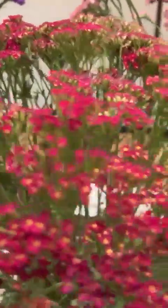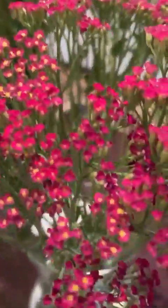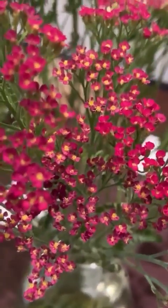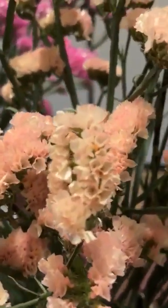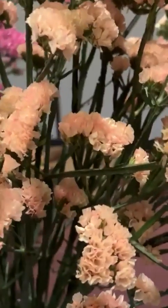And then this is one that I loved. Oh my gosh, take a look at this. It's called Achillea Sassy Summer Sangria. And Summer Sangria, there you go. It's beautiful. And again, very strong, sturdy stems. Back to another Statice. This one is a Limonium. Beautiful peachy color. So there's quite a few filler flowers.